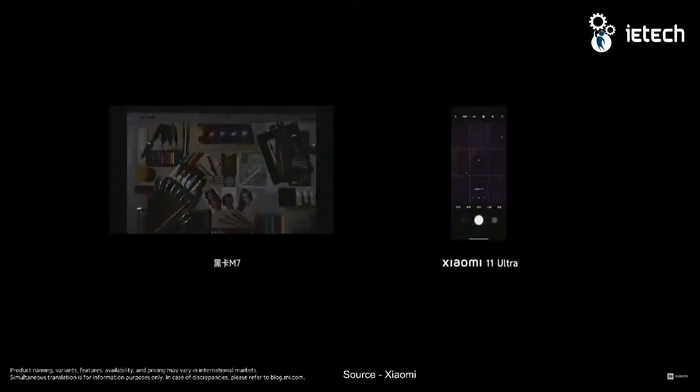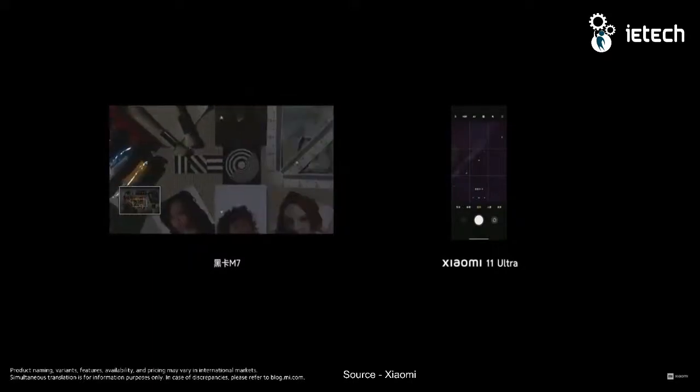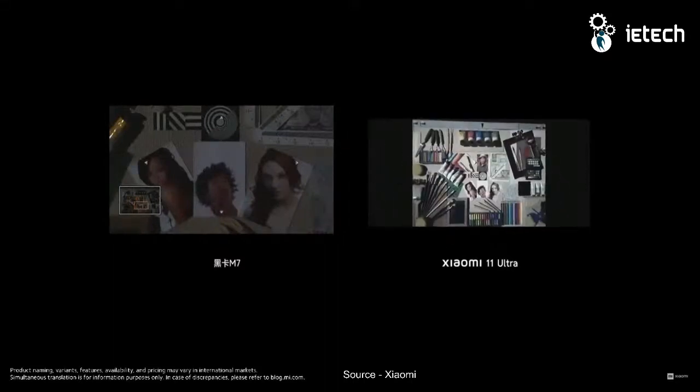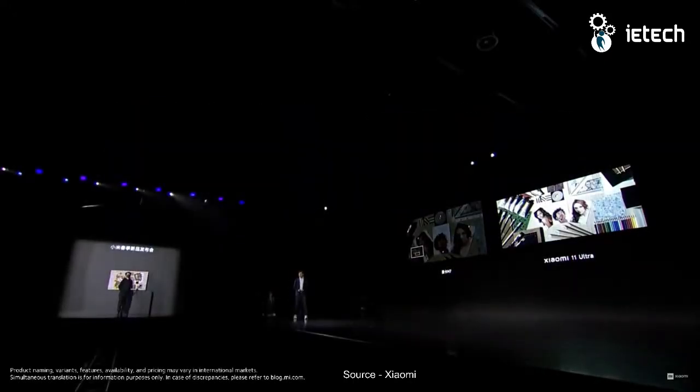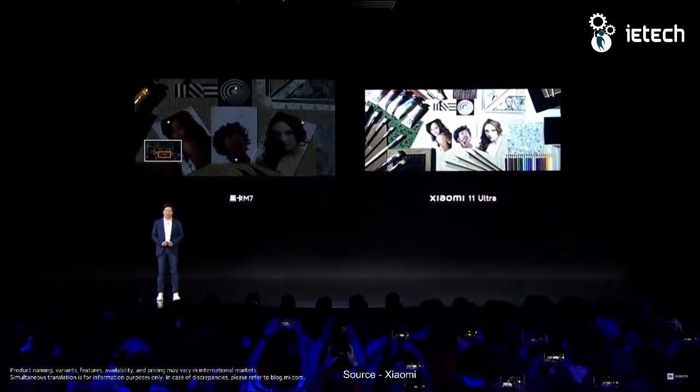Oh, I thought something went wrong with Sony's camera, because Sony's camera is quite good. So let's take a look at the picture taken by Sony. So the professional camera is still very good. You feel the magic of technology, right?